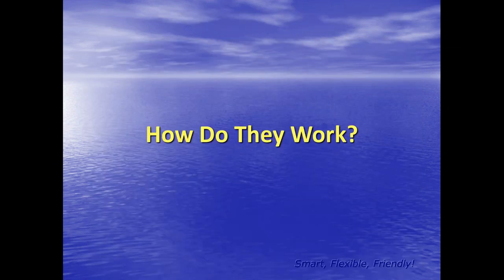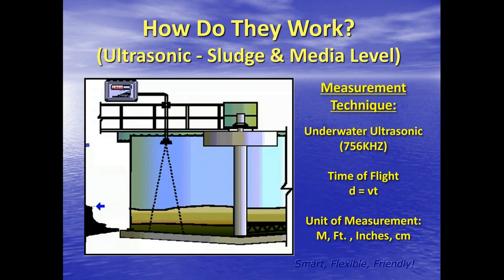So how do these work? I'm going to talk primarily about the ultrasonics part of it. It's strictly just a time of flight measurement. We know the velocity of sound through water, and we know when we release a ping, and we time how long it takes to come back to the sensor. So we know the time that ping has been traveling. Then we can calculate distance.